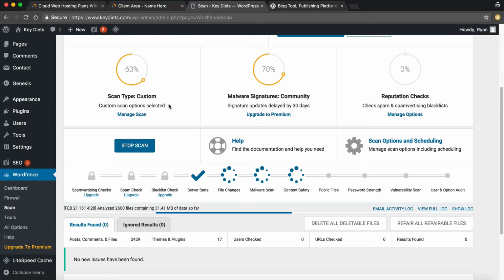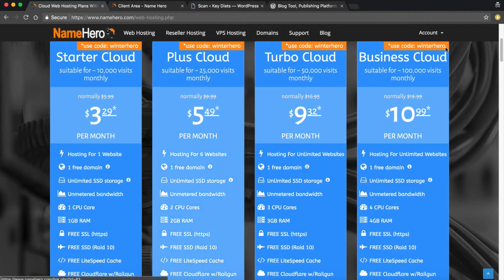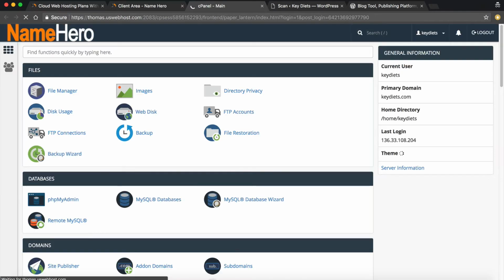Okay, so as that runs, let me walk you through the file manager and also talk about some stuff you need to do. So here's my client area for keydiets.com. And if you're following along, you can get here by going to Account, log in, and then navigate to your hosting package. So this one here is for keydiets.com, and I want to go to cPanel. So I'm going to click Log into cPanel under Actions. And now I want to go into File Manager.